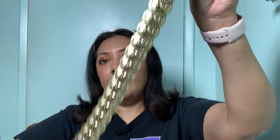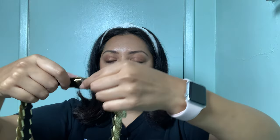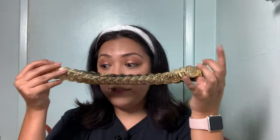Up next, I found a vintage belt. This is a coin belt, and it's kind of like a stamped metal, and it has a lion head. It's one of those snake style stretchy belts. It's in great condition, $1.50.